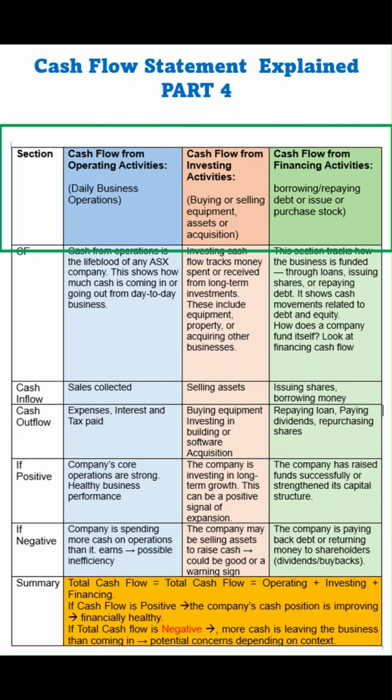Up to this point, we have examined the 3 essential components of the cash flow statement. First, cash flow from operating activities, which reflects the cash generated from the company's core business operations. Next, cash flow from investing activities, which shows the cash used for or received from buying and selling assets. And finally, cash flow from financing activities, which highlights how the company raises capital or repays funds.